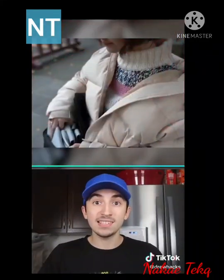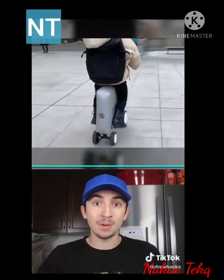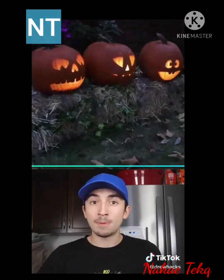Take a look at this amazing inflatable electric scooter. You can just take it out of your backpack, blow it up, and go for a ride. Check out these amazing Halloween decorations. They're just normal pumpkins, but with a special projector to make them seem like they're singing.